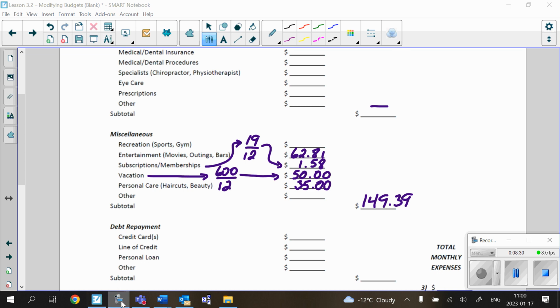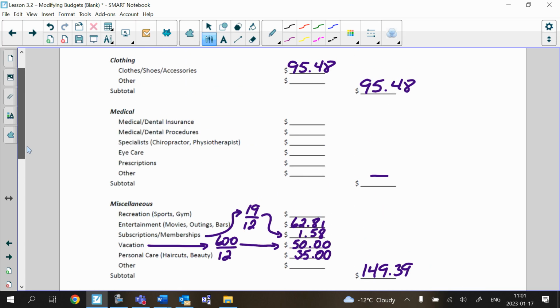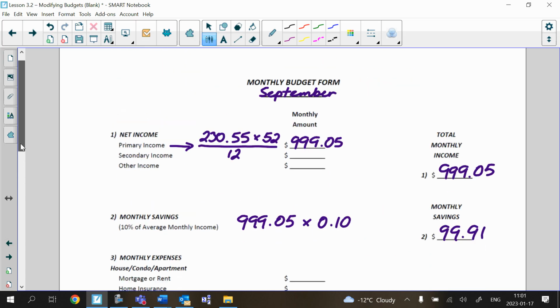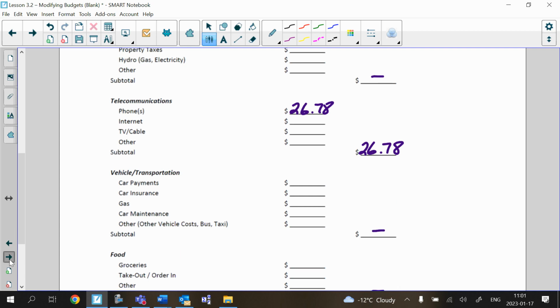So that's $149.39. There's no debt repayment that she has to pay. So her total monthly expenses, I've got to add $149.39, $95.48, and from the previous page, $26.78. When we add those three numbers, her total monthly expenses work out to $271.65.